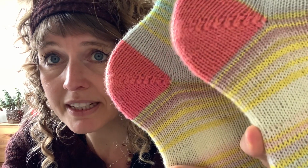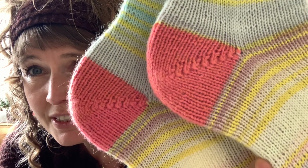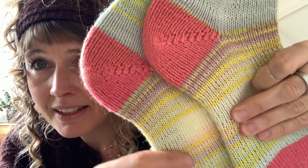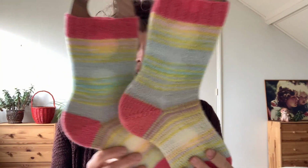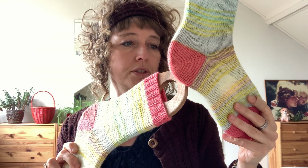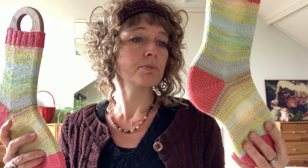But I do have another color in my stash, a bit of orange. You can see quite a bit of orange shining through, but only when you know. This is size 37, and I knitted 55 rows, knit all stitches. Then I used a shadow wrap short row heel. I love that heel, it's my favorite heel at this moment.